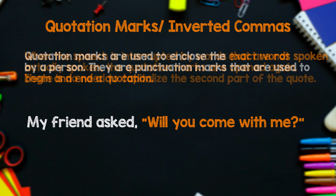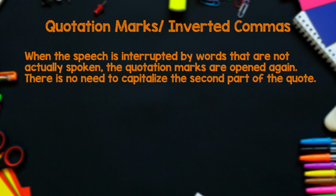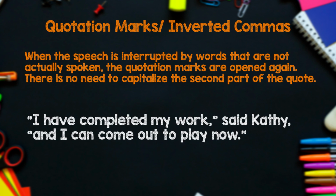Let's look at this. When the speech is interrupted by words that are not actually spoken, the quotation marks are opened again. There is no need to capitalize the second part of the quote. So let's look at this example. "I have completed my work," said Kathy, "and I can come out to play now." In that sentence, there are two sets of quotation which were said by the speaker, Kathy. So, we must enclose the first part in quotation marks and also the second part in quotation marks.